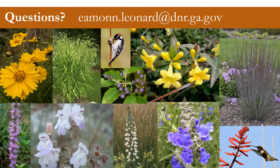So the book I talked about at the beginning is from Doug Tallamy, I'll type that in, called Bringing Nature Home. And the other initiative he had is Homegrown National Park.